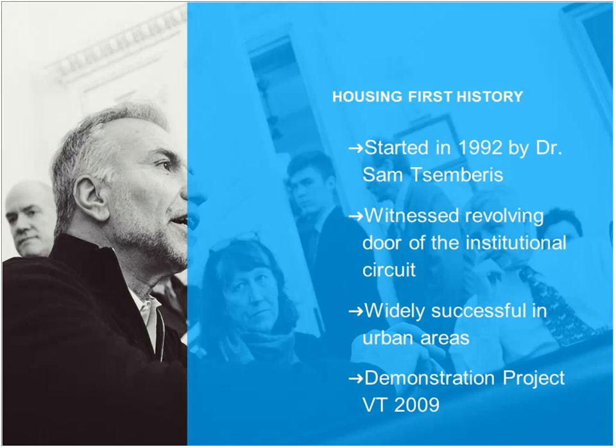Our founder, Dr. Sam Tsemberis, was working in New York City and was finding that people were caught in what we call the institutional circuit. People experiencing homelessness were also the same people that they were seeing as high utilizers of other expensive services, the folks that were in the hospitals, in jails, and in the expensive ER and motel settings.